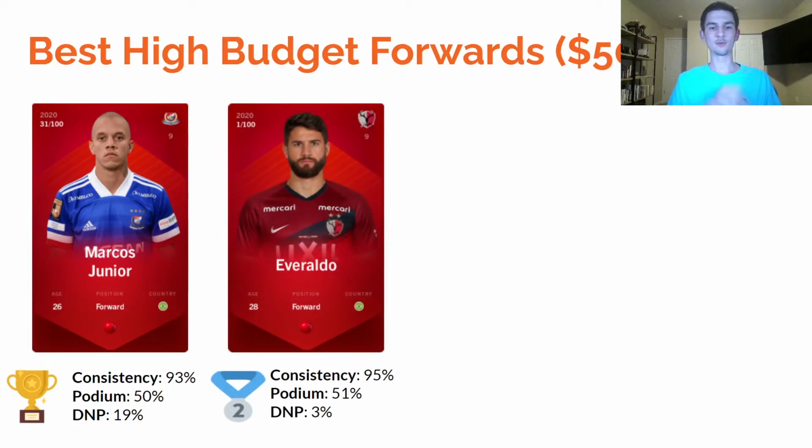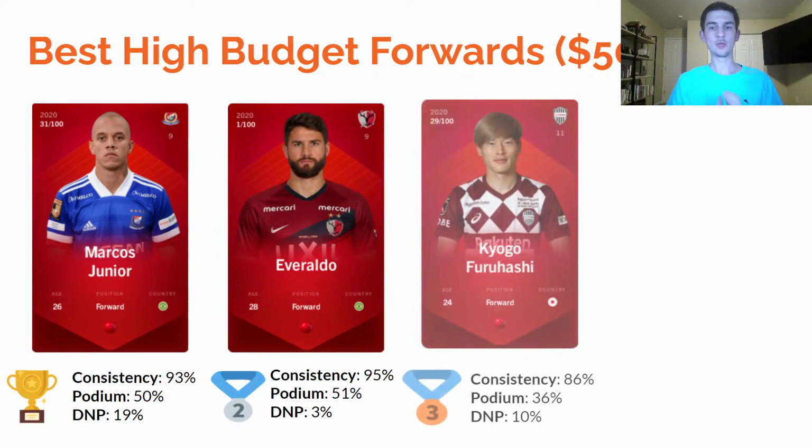Second, we got Everaldo. What do you know? Another Brazilian forward. 51% podium percent, 95% consistency, only 3% DMP. Really, really strong, consistent option. I think he's a great choice. He's a good bit more expensive than Marcos Jr. though, which is actually why he dropped down into second place. But you can't go wrong.